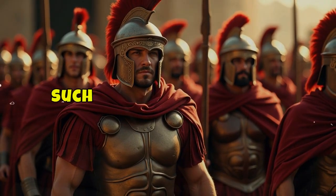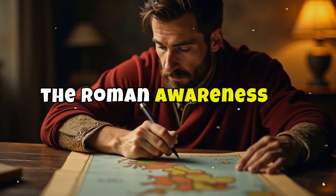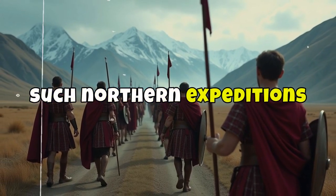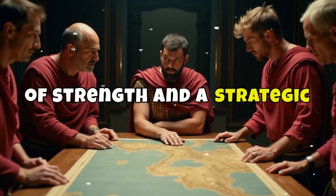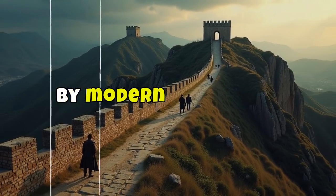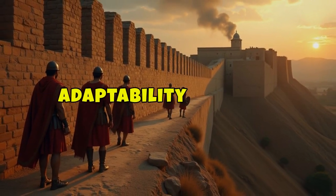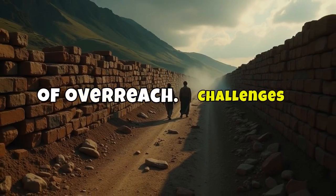Notably, historians such as Tacitus provide opinions that suggest the Roman awareness of overextension, viewing such northern expeditions as both a demonstration of strength and a strategic gamble. This perspective is further supported by modern historians who discuss the wall as a testament to Roman adaptability, but also as a cautionary tale of overreach.